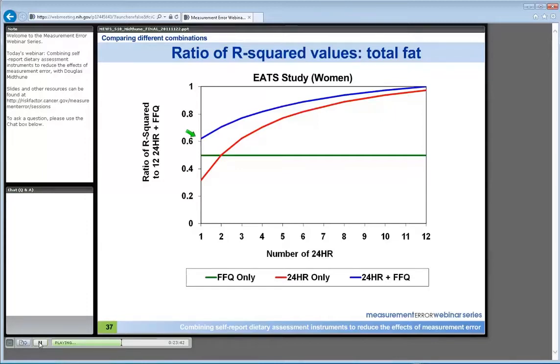Another question we asked was, how well does the 24-hour recall perform in comparison with the FFQ? So we can look where the red and green lines cross, and we'll see that the FFQ performs about as well as 2 24-hour recalls. When you have 3 or more 24-hour recalls, they perform better than the FFQ.